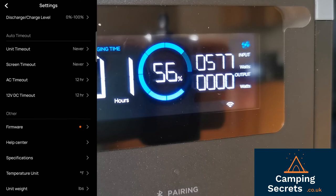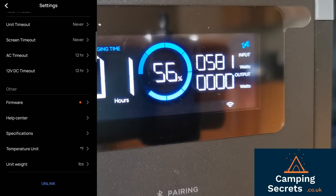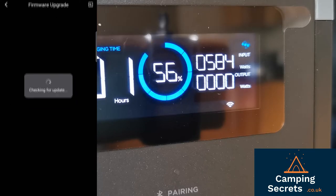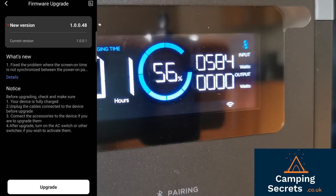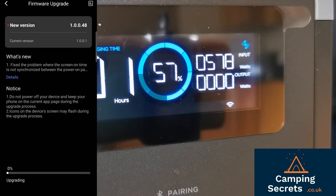And then there's various other options, timeouts, if you don't want the screen on all the time, or you want to save battery, you can configure that here. And whether the screen times out on AC, or whether you update the firmware. Actually, I have got an upgrade due, so that might be worth doing, because that might be the reason why I'm not getting full input power. I'm going to do that now, so let's see what happens. Let's upgrade the firmware.